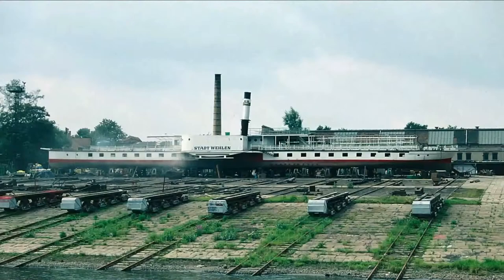The slipway at Laubegast in 1993 hosted the three smaller sisters, Stadtweilen, Pirna and Kurutraten, all being worked on before their return to service the following year. But there was also another, much smaller steamer there as well.